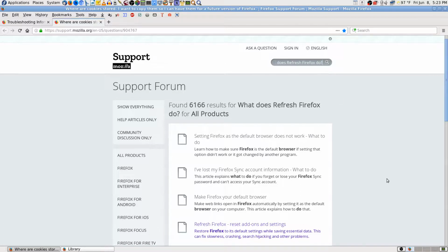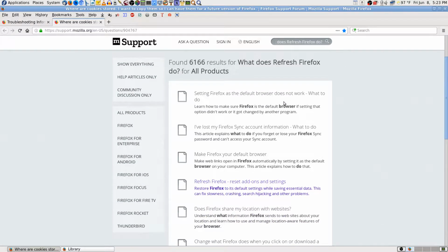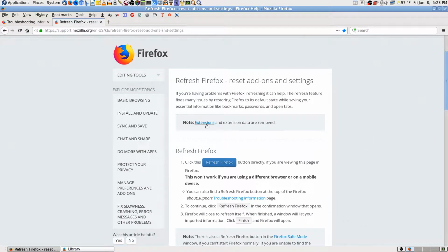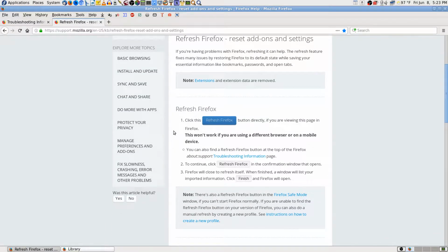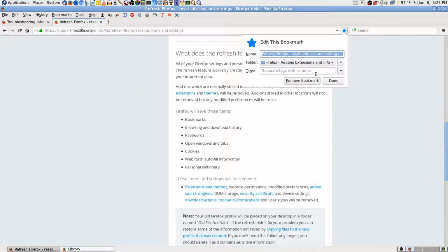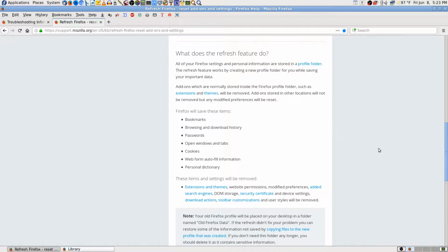I'm just going to write an actual question in there. I'm trying to find out. That didn't even bring up anything. This may be what will tell you. What does it do? And where did I put that? It's in Firefox add-ons and extensions. I just didn't see it, I guess.